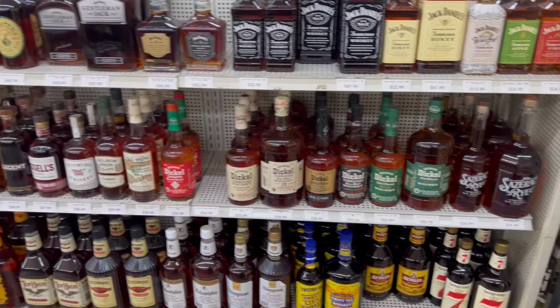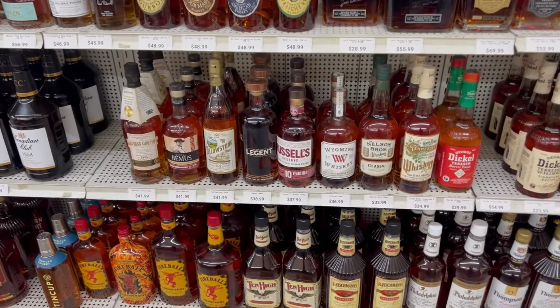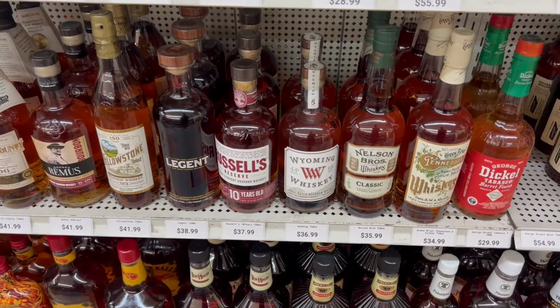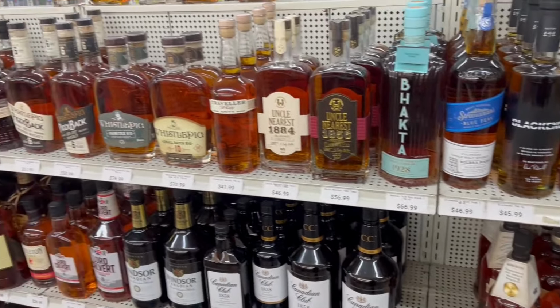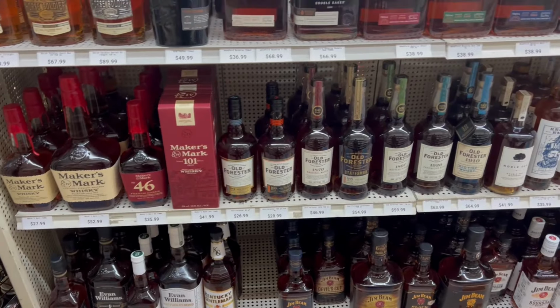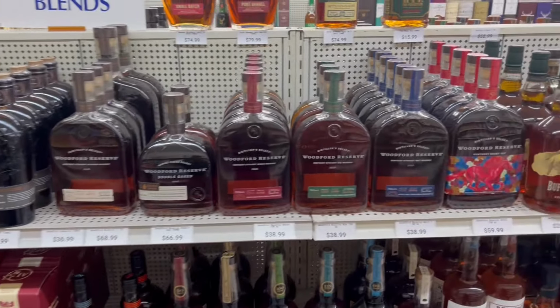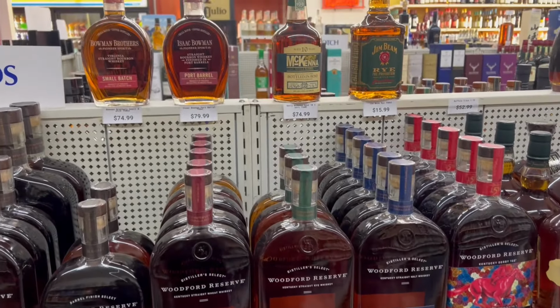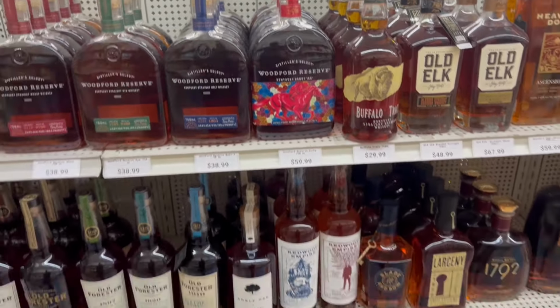All right, we're at a Spirit of the Shores liquor store. Just another one we saw. I figured we might as well stop in. All right, so as you see, Pat, this one has a lot of the regulars. We do have good old Russells. We have the Jack, Michter's, Traveler. They had Henry McKenna, which was a little bit more expensive. Horse Soldier. They actually had a really good, considering how small the store was, I expected this to be a little bit less bourbon selection.